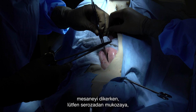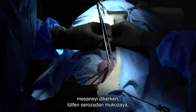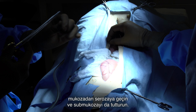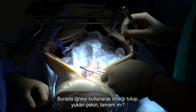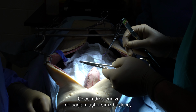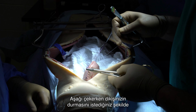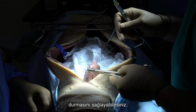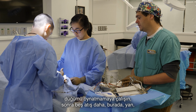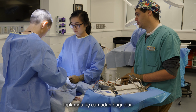Stones. When you guys are suturing the bladder, please ensure again you go serosa to mucosa, mucosa to serosa to ensure that you engage the submucosa. Use your needle here to grab the loop. Pull up, right? That's going to tension the previous sutures that you placed, and then pull it down. And as you pull it down, you're going to be able to put it in the position that you want the suture to lay. And then once you're there, try not to move the knot, and then it's another additional 5 throws here, so 3 total square knots.